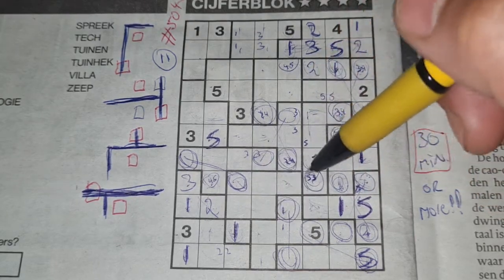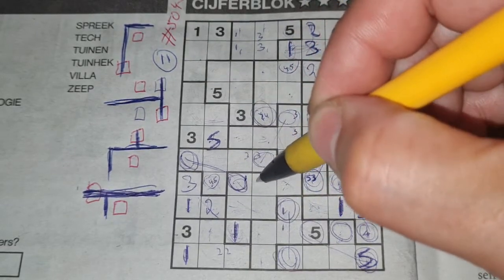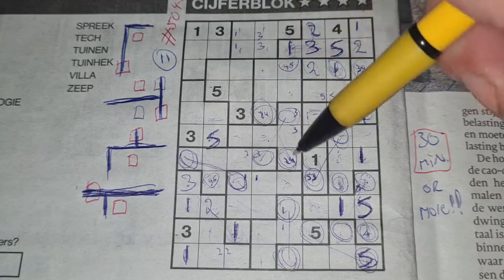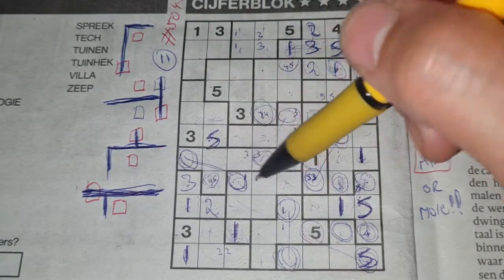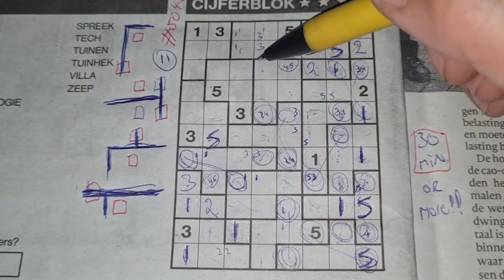1. This box can be a 1. Those two boxes can be a 1. So the 1 could be here, could be there. That means that those two boxes can be a 1. We have a double 1 here. So the 1 could be here, could be there.